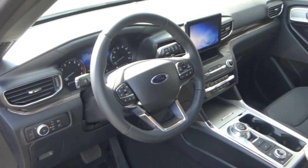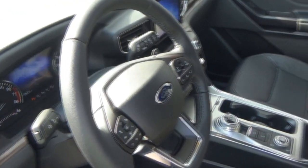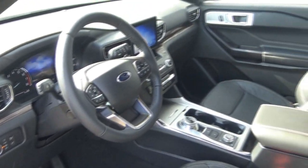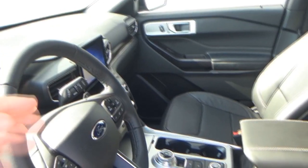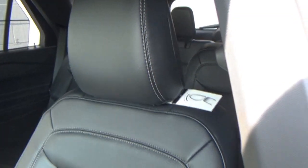So yeah, the interior, like I said, is all new. New graphics on the display screens when you open the doors up, new dashboard layout, new everything. And I love how the interior is set up. I'm pretty sure the new Escape is actually going to be kind of similar to this, so I'm really excited to see that.